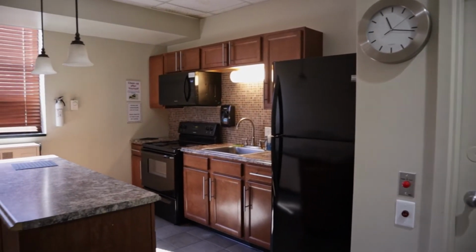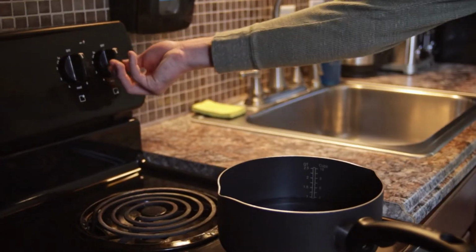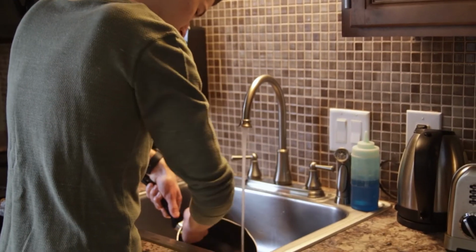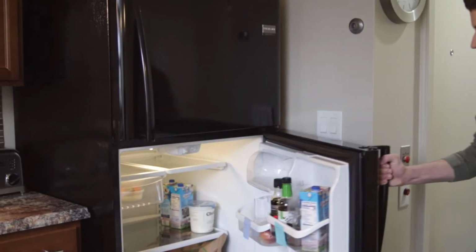Coming from our student lounge, I'm now going to show you our main kitchen. So our main kitchen is a great place for students who want to come and cook, or if they don't have a mini fridge in their room to store any cold food that they might have. In our student kitchen, we have a stove and oven for all your cooking and baking needs. We have a microwave, a sink for doing your dishes, as well as a large fridge for storing any ingredients or cold food.